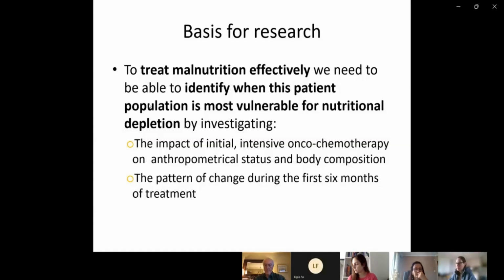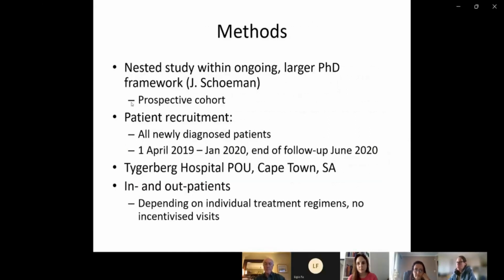And then we monitor the anthropometrical status and the body composition together to be able to see the severity of the nutritional depletion. So I formed part of a larger ongoing PhD study from Judy. It is a prospective cohort, and we saw everybody at the pediatric oncology unit at Tygerberg Hospital in Cape Town. We saw both in and out patients, and they were all newly diagnosed patients that came to the unit during the period of 2019 to 2020.